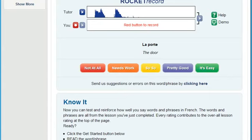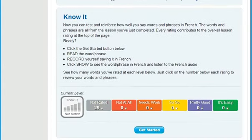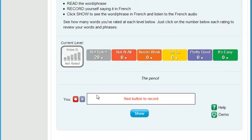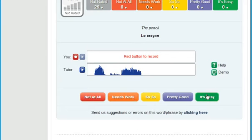Then, really put yourself on the spot. Now, it's really embarrassing when someone is talking to you and your mind freezes when it's your turn to speak. That's why we developed Know It. Know It randomly selects English words and phrases from each lesson for you to translate and record. Then you compare your speech to the native speaker and rate how well you did. You really need to know your stuff for this one, but the benefits are huge. You'll soon improve how quickly you can come up with just the right thing to say.